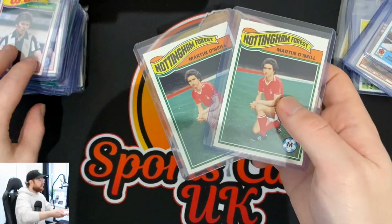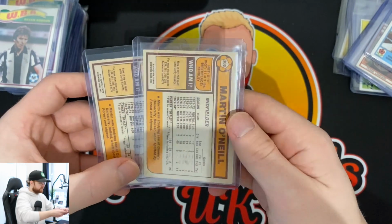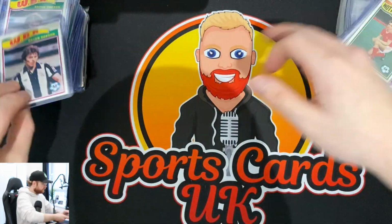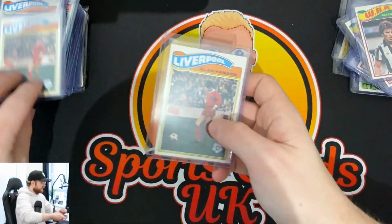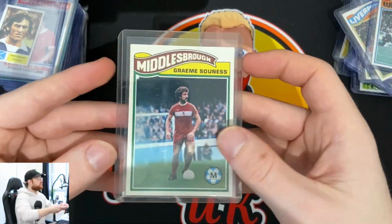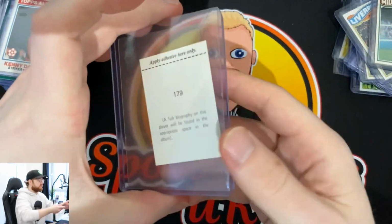And then from the football, what was it? Is it football 78? Yeah, 1978's Topps football set. A couple of Martin O'Neills, a couple of Brian Robsons as well, some Alan Hansons, and then we've got another Frank Lampard, a nice Graham Souness from that set. We got a Kenny Dalglish, big fan of him.